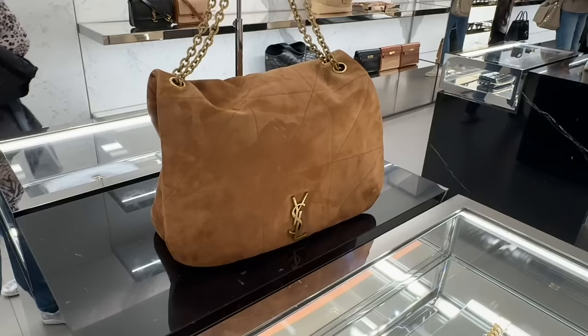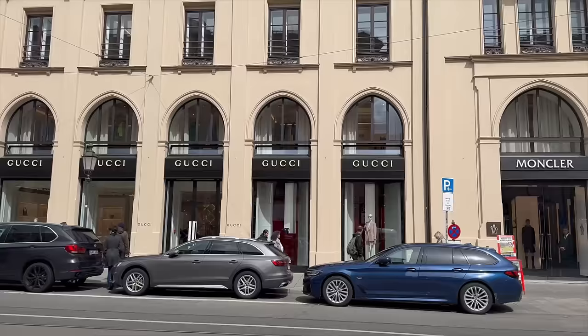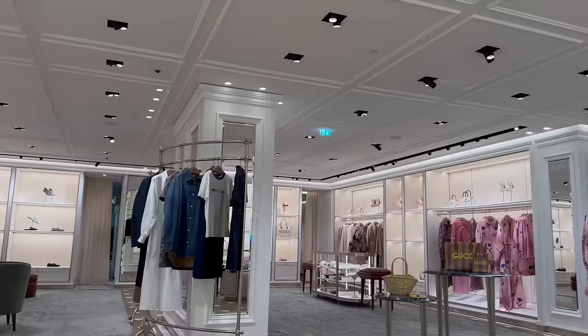This is perfect for traveling because it has a flap. Okay, next stop is Gucci. They have a very big Gucci. There is a Bottega Veneta next to it, but let's head into Gucci and check out some of the new bags if they have any. I think they have a new summer collection with pastel colors.